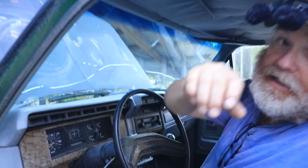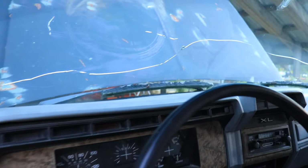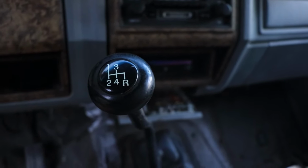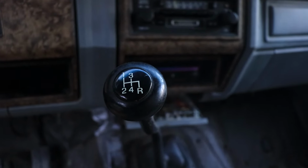This one here has an older 4-speed as well. This is just 2-wheel drive, this one. But this engine, transmission, and rear end is going to go in my old 1966. It's carbureted. So I'll put that in my 1966.